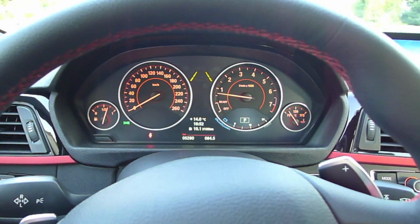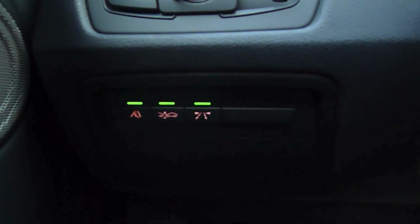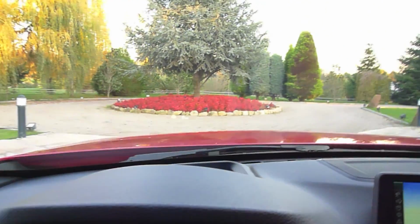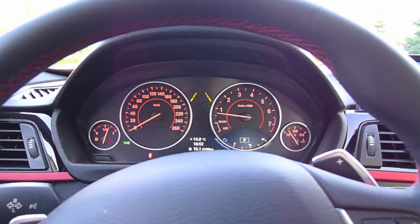And this new 3 Series has a lot of features that you would find on higher-end BMWs, like the lane departure warnings and the heads-up display, which is really cool. You can actually see it here up in the top of the dash, and it projects your speed, your navigation, many different things onto the window, and it really makes it handy because you don't have to take your eyes off the road.